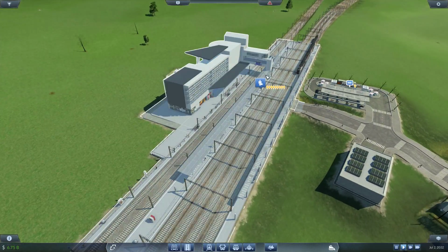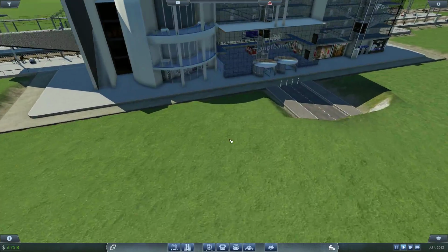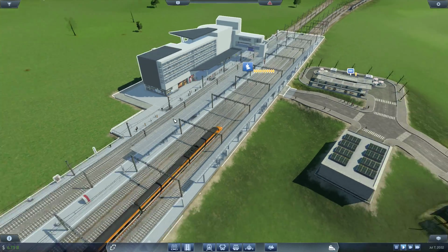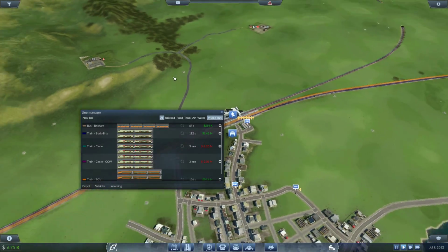This one here still remains to be my favorite station so far, even though we put it the opposite way. It still looks good, even from behind. And with all the trains coming in, like our TGV trains just passing through here, it looks wonderful.